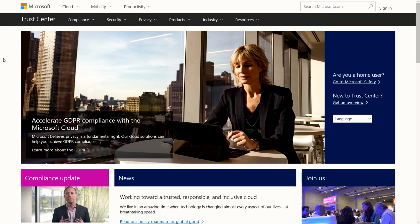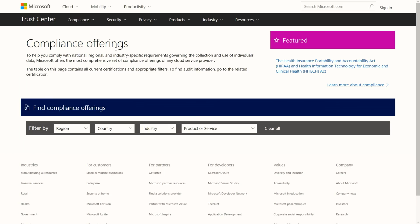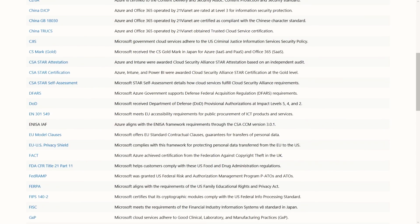So if I'm an admin, how do I know which compliance regulations the service itself meets and what the controls are? We publish this information on the Microsoft Trust Center. And you can see that GDPR is front page news. It's easy to just click on the Compliance tab here and then into Compliance Offerings. And there you can see the full list of regulations that we meet.